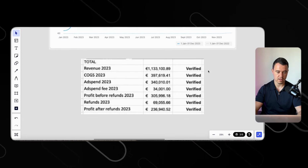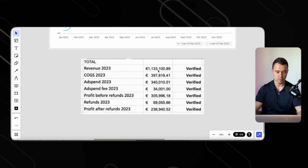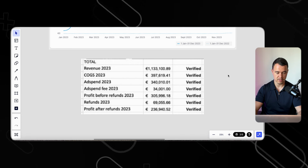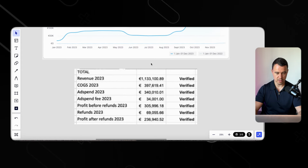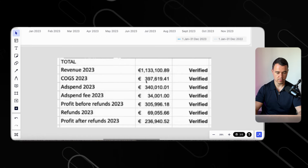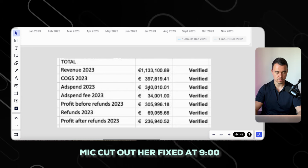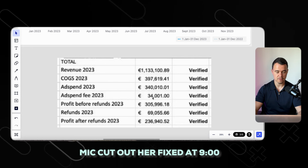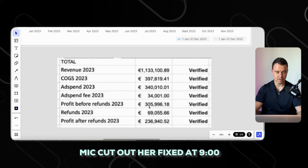As you guys can see, I did send this to the broker. It was all verified by the broker. The revenue was 1.1 million because we had refunds of 69K. That's why we see here 1.64 million. But as you guys can see, the total revenue was 1.1 million. The cost of goods were almost 400,000 euros. The ad spend was 340,000 euros. I paid 10% of the ad spend fee to the agency. I run an agency, and the agency has to be paid, and that's 10% of the ad spend.